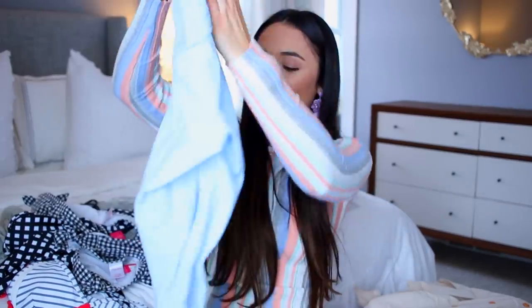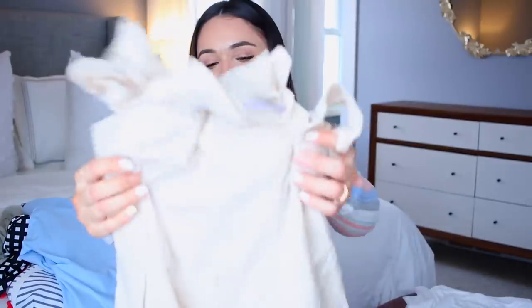So I knew they were gonna be good. Yeah, if you need some leggings, especially for spring, these are the ones to get. And next up is a sundress.